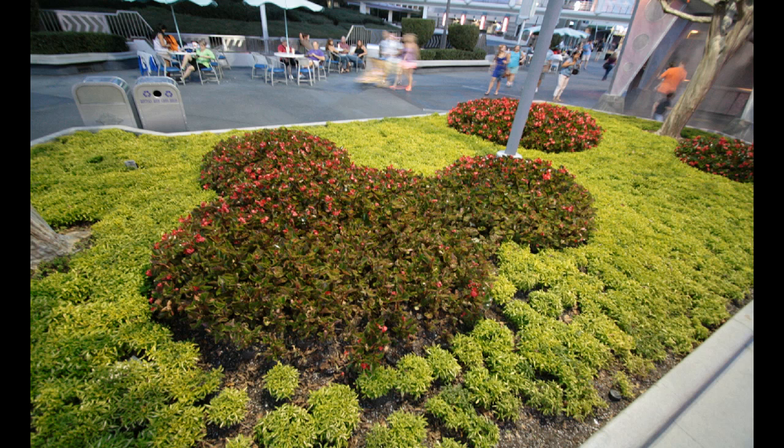Now, this is almost certainly not brand new. It is, however, new to me. This was a hidden Mickey, obviously, as seen from the Tomorrowland People Mover. Now, it's possible this hidden Mickey has always been there. I've just never really noticed it. This picture was taken from ground level, not from the People Mover itself, but it's very obvious from the People Mover when you're on it that that's meant to be a hidden Mickey.